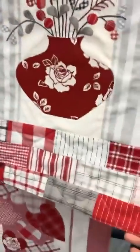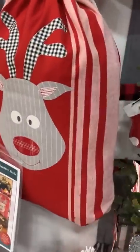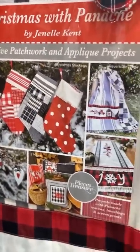Janelle makes amazing projects with the toweling, embellished table runners, pillows. Let's see if I can find that. Okay, so here's some of the toweling. So you can see great stripes, lots of fun options for that, for kitchen towels, table runners, bags. So she's got a pattern booklet called Christmas with Panache. Here it is. Seven festive patchwork and applique projects.